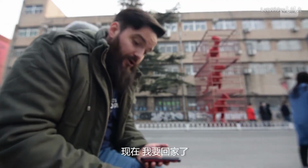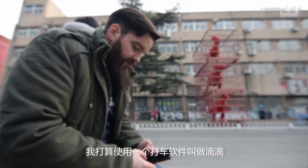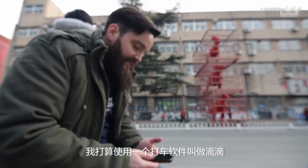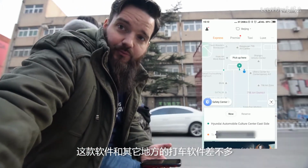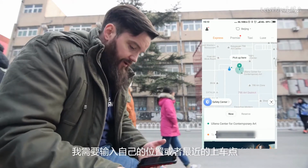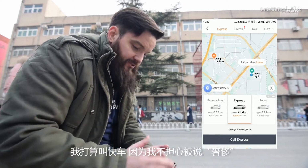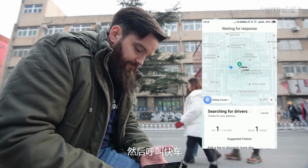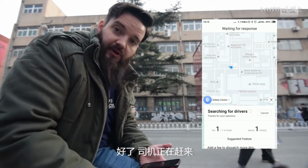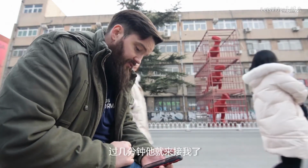But obviously I need to get home, so I need some transportation there. Now this time I'm not going to use the tube. I'm actually going to use a ride-hailing app. Here in China, it's called Didi. It's pretty much like any other ride-hailing app that you see around the world. I let it find where I am, or the nearest pickup point. I put in my home address as to where I want to go. I'm just going to use an express because I'm not worried about being posh. So I'm just going to call them. And here we go. My ride is on his way, exactly the same as before. And now we just got to wait for Gao to come and pick us up. 2 minutes away.